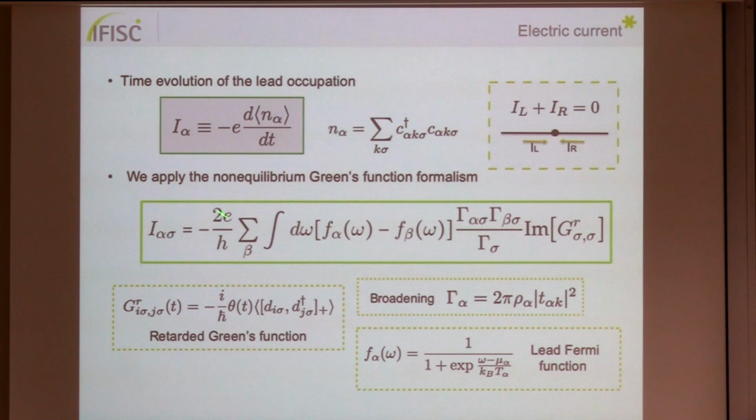And then we apply the non-equilibrium Green's function formalism to express this current, which is the current through terminal alpha and for a given spin sigma, in terms of this difference of Fermi functions, as before with the Landauer formula. This is this factor which takes into account the couplings between the molecular level and the contacts. And then here we have the imaginary part of the Green's function. The Green's function now contains everything: the molecular level energy, the electron-electron interaction, and also the coupling between the different parts of the system. This is the key quantity that we have to calculate. It is defined in the time domain, as usual in many-body theory.